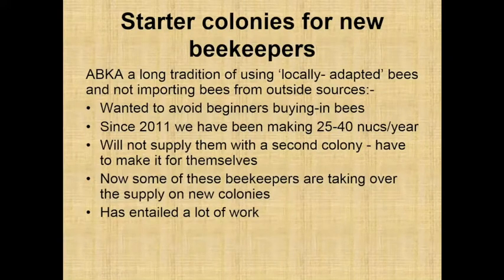Now, the reason we started to make all these nucs is that we have a long tradition on Anglesey of using locally adapted bees, and it's an unwritten rule in the association that you don't buy in bees. And we've had some people who have flouted this. Almost invariably, they're very poor beekeepers, and the bees that they imported don't survive. We had a beekeeper import some New Zealand Italian queens, but the following year there wasn't a sign in the apiary that these queens had ever existed. They just disappeared entirely.